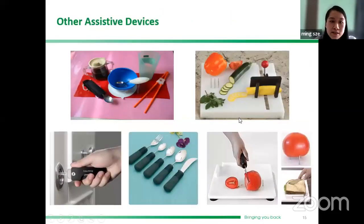And okay, now I move on to some other assistive devices that we can mainly find in the kitchen. I'm not too sure whether y'all have seen this type of assistive device before. For example, the enlarged holder of the utensil. With the larger grip of the utensil, it's easier for elderly people who have problems manipulating small items to feed themselves. We call this an ergonomic utensil. It's easier for them to feed themselves and also not so strenuous for the hand to grip onto the spoon or even the knife.